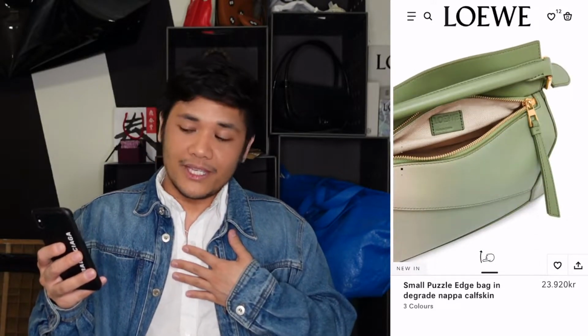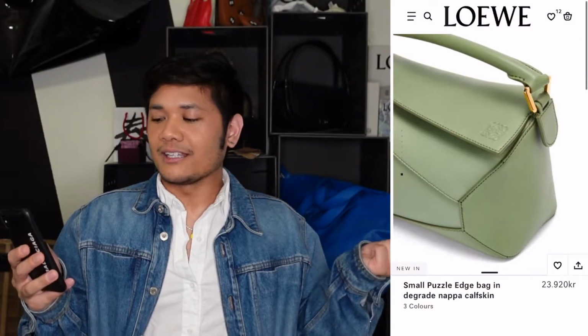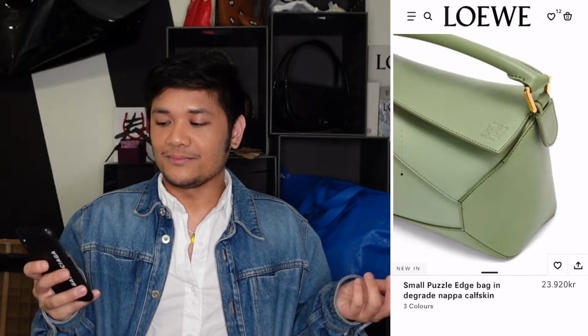It's not for me, because it's not my colors, but I think if you like the puzzle bag, and maybe you're on the lookout for one, but you want something in an interesting color, and you love ombre, and you like the colors sage and beige, I think this is a great option for you. Let's see what else there is.